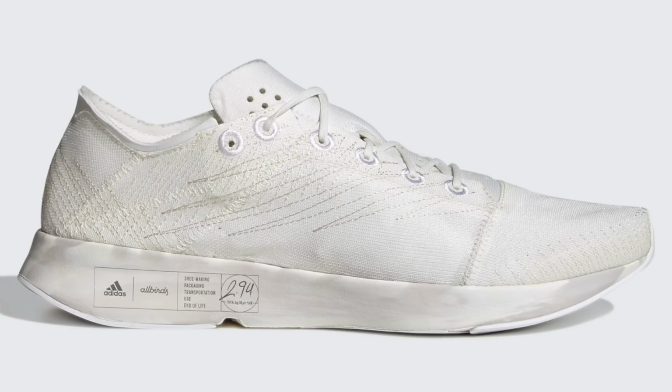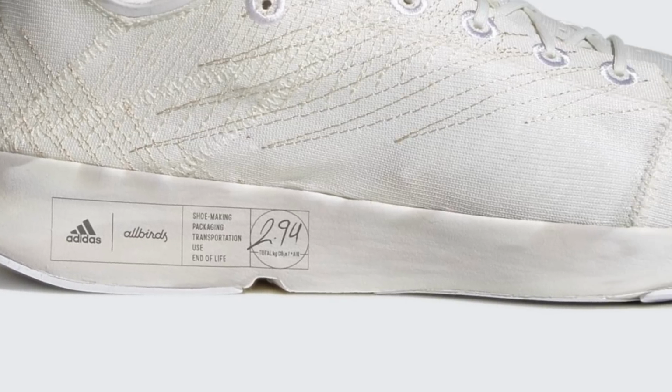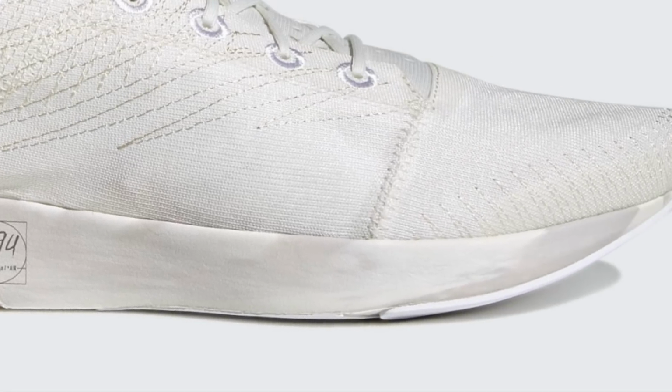Shoe 2. This time we're looking at the Adidas Futurecraft Footprint. So we have here an awesome Adidas and Allbirds collaboration, trying to make a shoe which has the most minimal carbon footprint possible. The brands have got together to try and manufacture a shoe that is even lower in terms of those carbon emissions. A bio-based EVA midsole material here, which I believe is made from sugarcane.